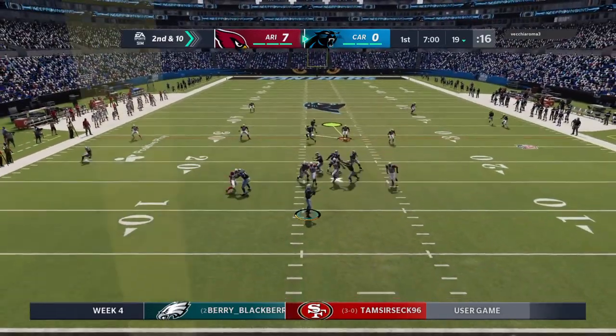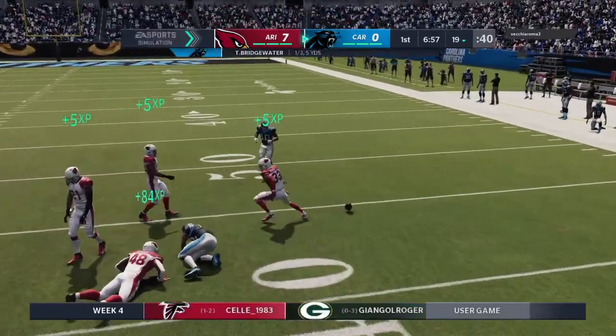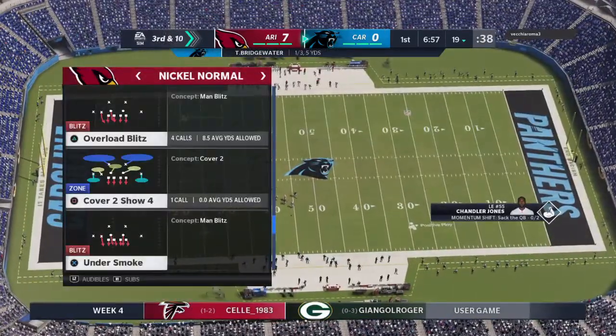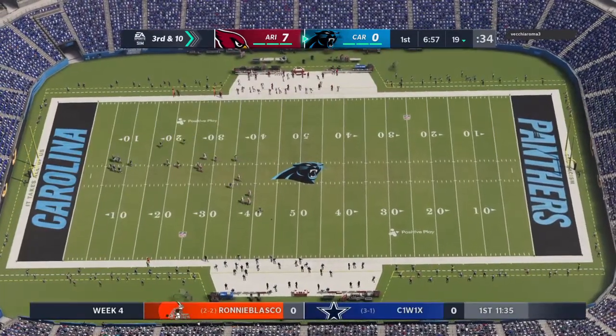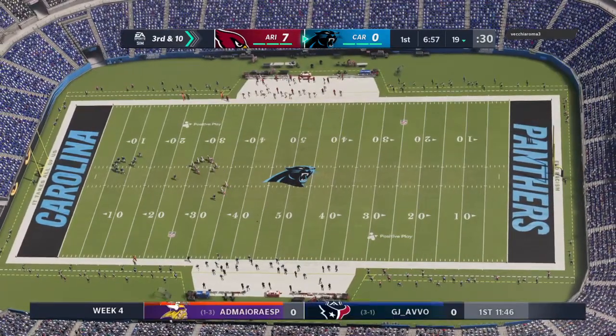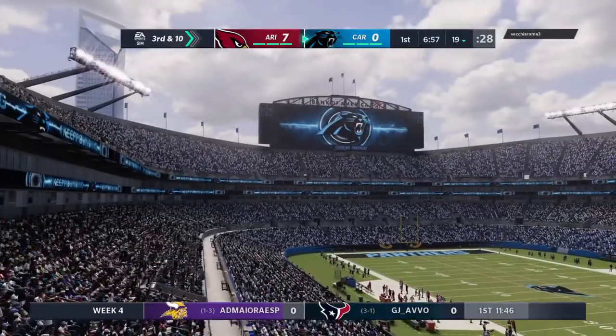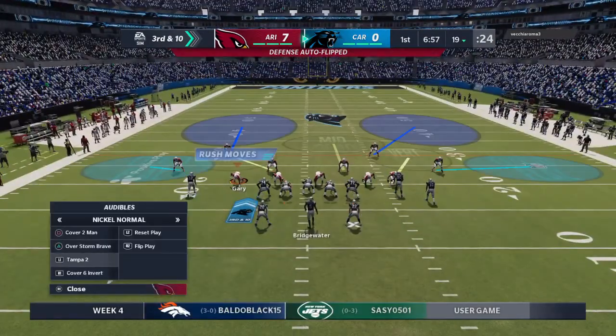Out of the gun, Bridgewater. And that is incomplete. A lot of force bearing down on him there. He could not hang on. It's 3rd down. That's an excellent play by the defender. He diagnosed that one, closed quickly, and helped force the incompletion. So back-to-back incompletions, and that has him staring at a 3rd and 10.